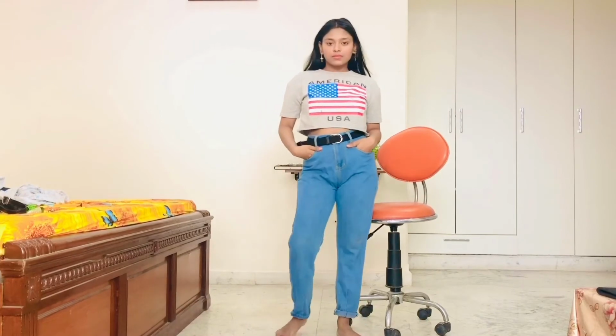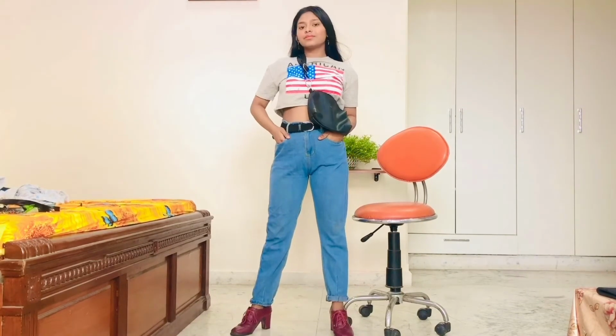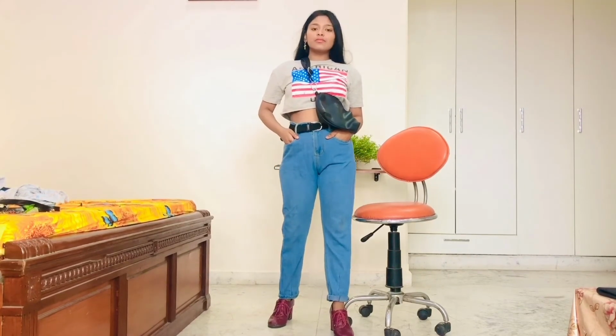For this outfit I paired it with boyfriend jeans and this belt. I added some Oxford shoes to elevate my look. This is how cool Oxford shoes are. Oxford shoes are literally underrated. You can always add a bum bag and you are good to go.